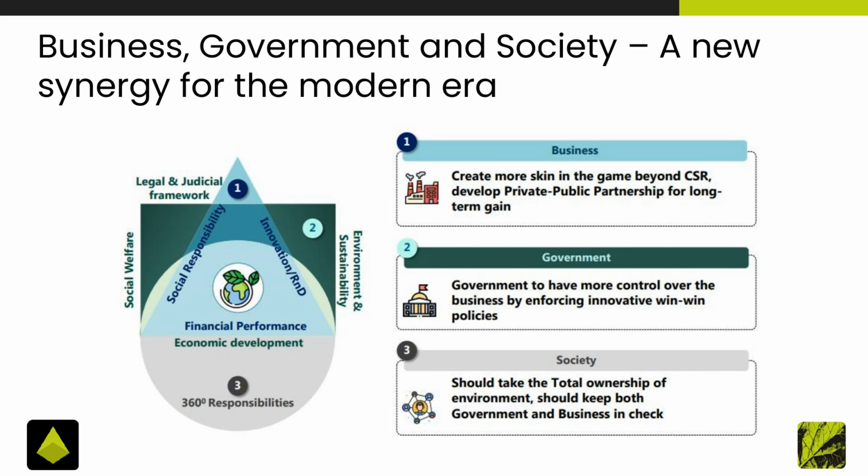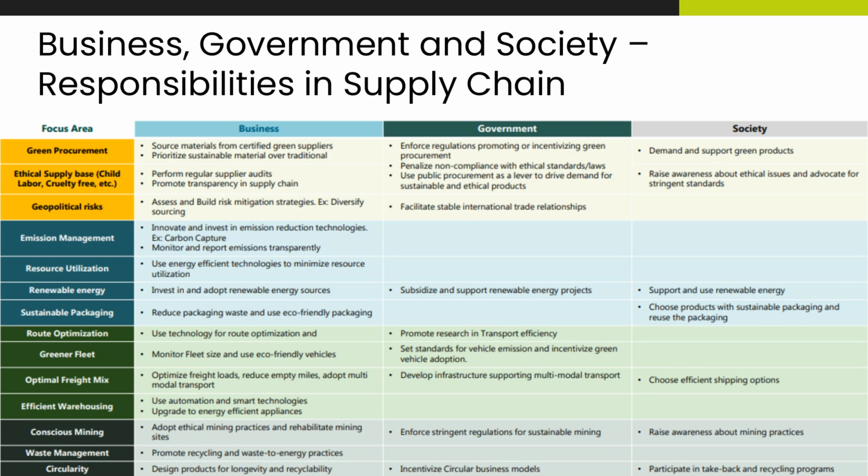Society plays a crucial role by taking ownership of environmental responsibilities, shaping not only consumer behaviors but also influencing businesses and governmental policies. This collaboration leads to a balanced framework, ensuring economic development and sustainability in tandem. In the supply chain, the collaboration between business, government, and society is pivotal.